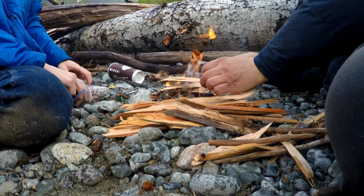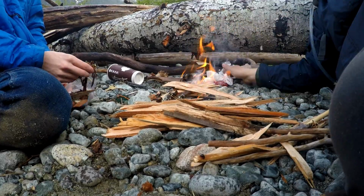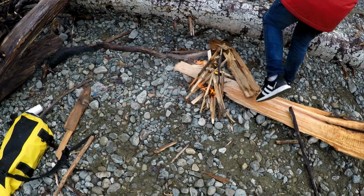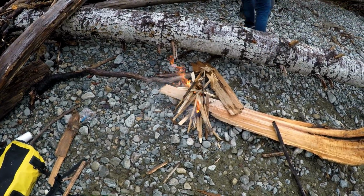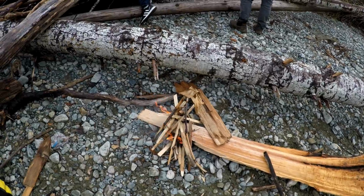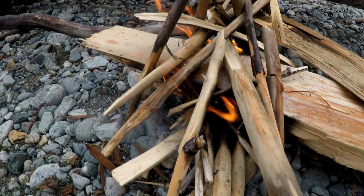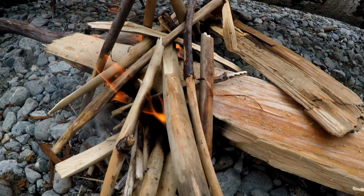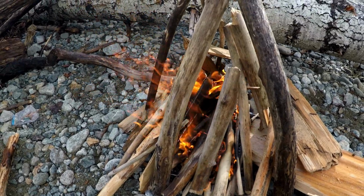We're gonna start on it now. Okay guys, we just got it going. What? You didn't record that? No. Okay, well, we have a fire going. Jacob didn't hit record like usual, but here it is. And we're gonna boil some.